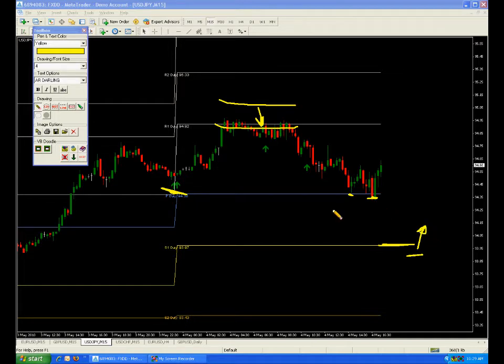However, keep in mind that we've talked about this at length. When a pair begins and stays above this pivot level, it will fight to stay above that pivot level for the rest of the day. So for this to make it down here, I doubt that's going to happen today. So let's go take a look at another pair.